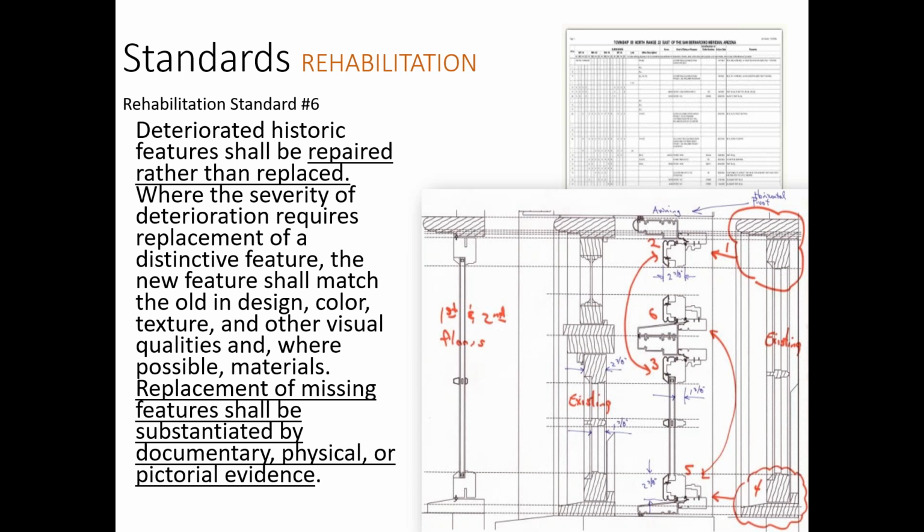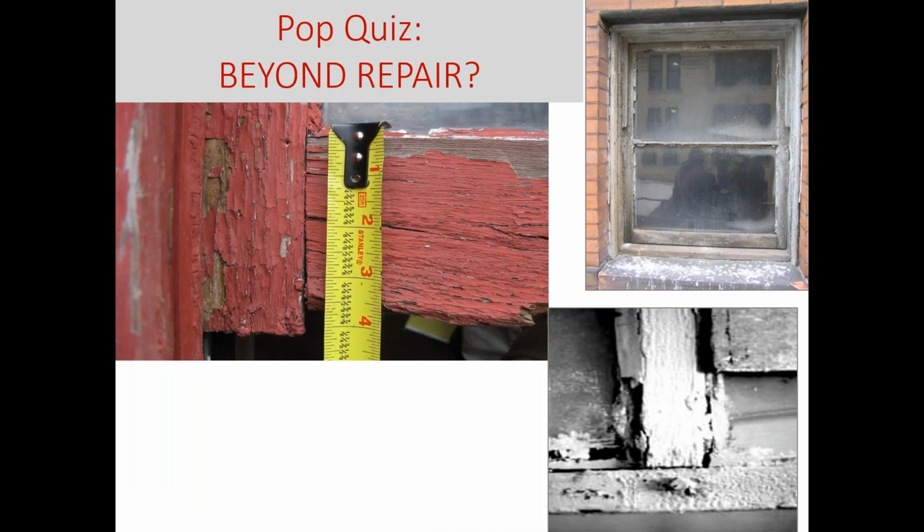What's the mass and proportionality of the old windows? What's the daylight of the glass? What's the width between the masonry and the glass? How thick is that bottom rail? How deep is that bottom rail? How far does that window sit in there? That's why documenting everything you do is critically important.